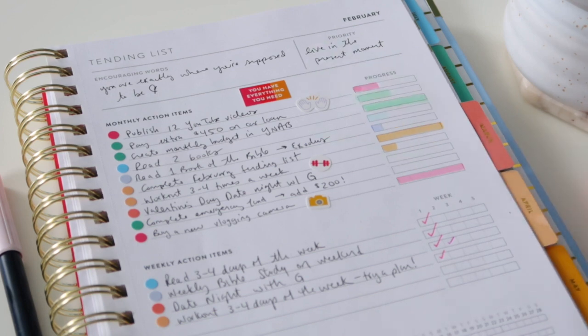My next goal for the month was to read 2 books. So I am almost done with my first book, which is Jade War. I want to film a reading vlog for that.